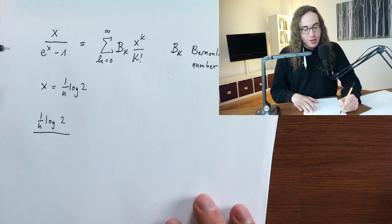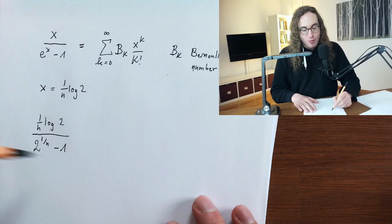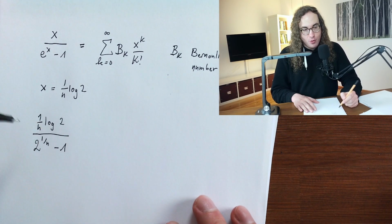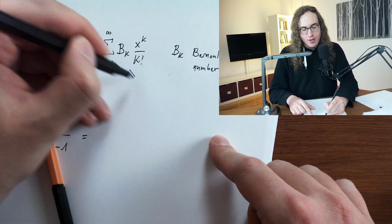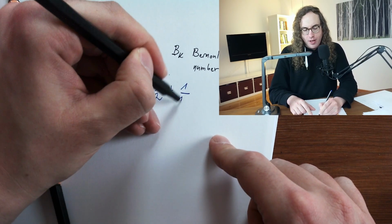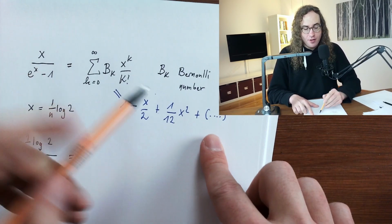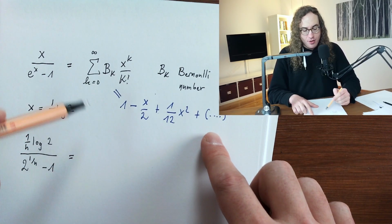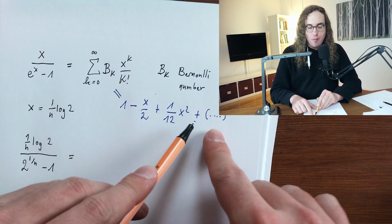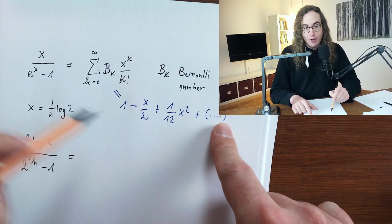Now I will just plug this in and I get 1 over n times the logarithm of 2 divided by, and now here this becomes precisely 2 to the 1 over n minus 1. So we're really approaching this term which we want to study. The first terms of this series are 1 minus x divided by 2 plus 1/12 times x squared, and then plus something of fourth order. These are just the first terms of this series up here. So I'll just use these, and we can remember that this is already a fourth order term. This allows you to actually control the error you're making.